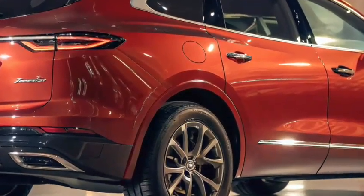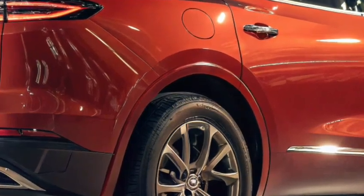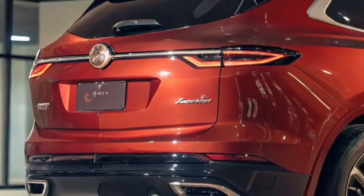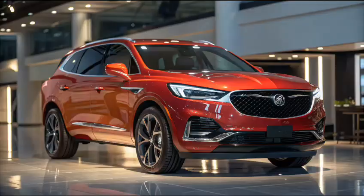USB ports are accessible from all 3 rows, and a wireless charging pad keeps your devices powered up without hassle. For rear passengers, available dual entertainment screens provide hours of content, especially during long road trips.